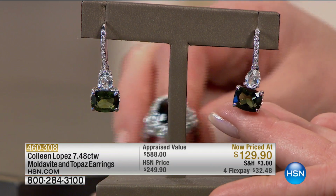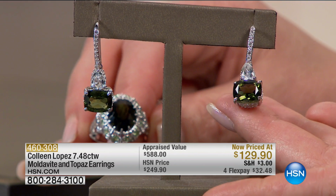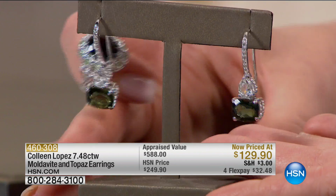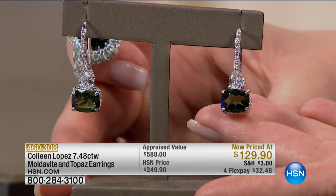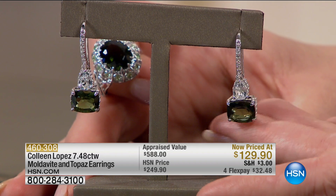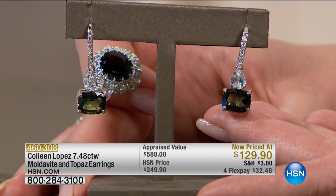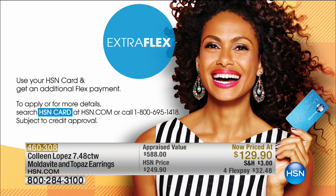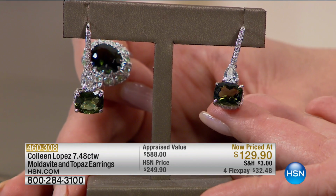And ladies, if you can do it, by the way, for that price of $129.90, that is a blowout price for these, and they are stunningly gorgeous. They look like you spent thousands of dollars, and of course you're not. You're getting them for $129.90. We have extra flex pays on everything today. This is $32.48 on your credit card. Cushion shape, loads of sparkle. It's absolutely beautiful. If you get those, I promise you, you will love them, but you might want to get them now. That is one of the rarest gems on earth right there, Moldavite.